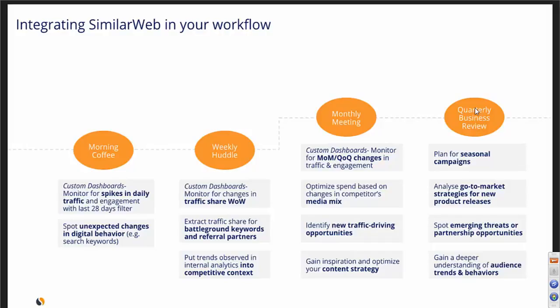So whether it's your search teams over a morning coffee looking at spikes in daily traffic and the last 28 days filtered to spot unexpected trends, or at a weekly level coming together to look at traffic share week over week, perhaps this is one for the account managers or for the performance marketing teams to look at the battleground for keywords and referring partners. All of this can be put into a competitive context.